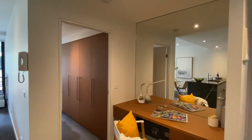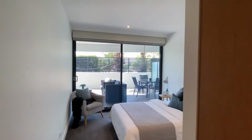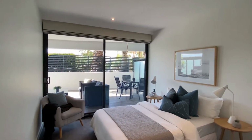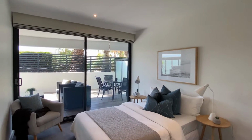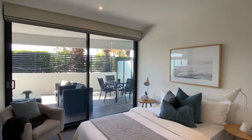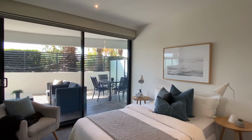This brings us to the second bedroom. The entrance lined with built-in robes. And what you can see as we come inside is the incredible space, great proportions, awesome natural light, as we front onto the terrace with direct access.